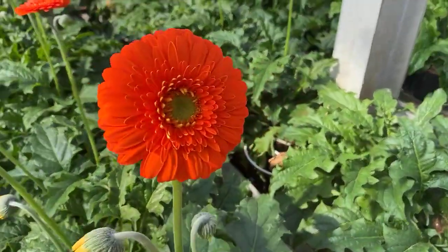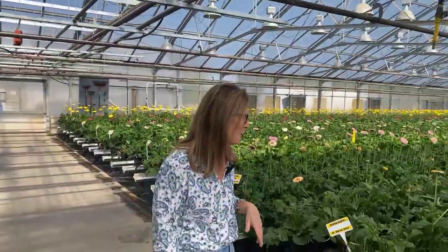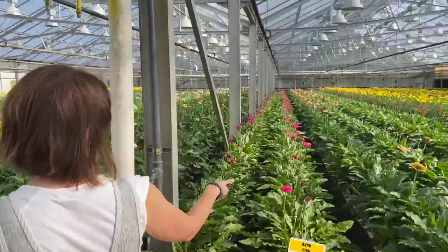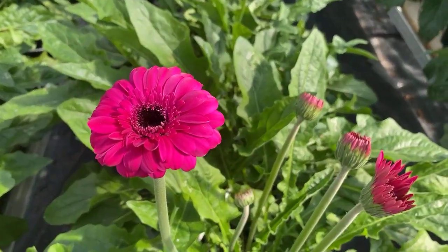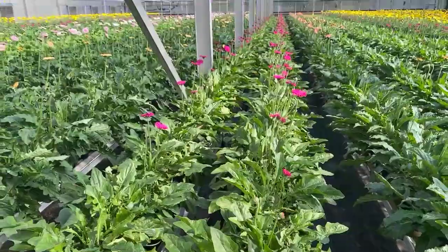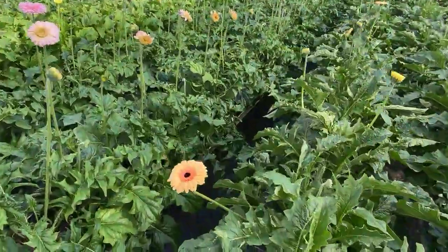Absolutely gorgeous. And this Monza, that's another pretty one. A little bit brighter than Madison, but you can't go wrong with an orange in my book, because I love orange. Yeah, I agree. Look at this Anna. Oh my heavens! Pink again. Wow. Yeah, that's a nice one.